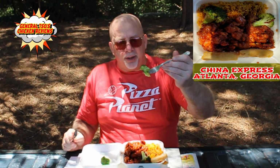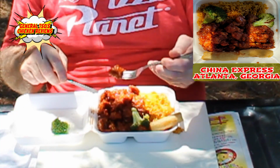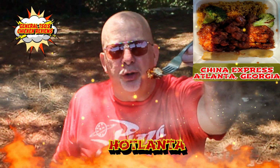Now let's see, is this cooked? It is cooked. It's cooked pretty darn good the way it should be, but no sauce on it. But check this chicken out. Let's check her out and see what we got. Boy, it's a smoker on here today. Woo! It's smoking hot. Eating General So's chicken out here.